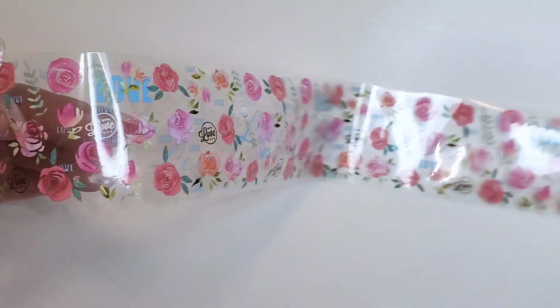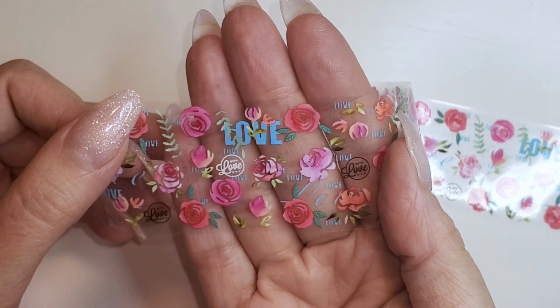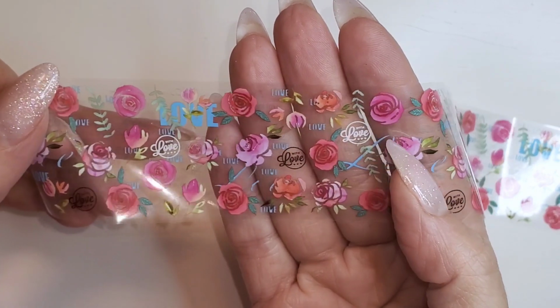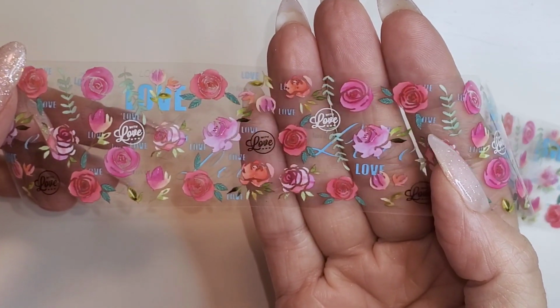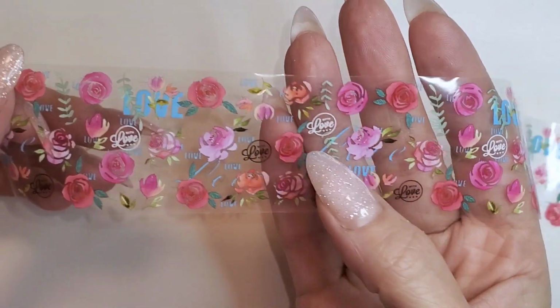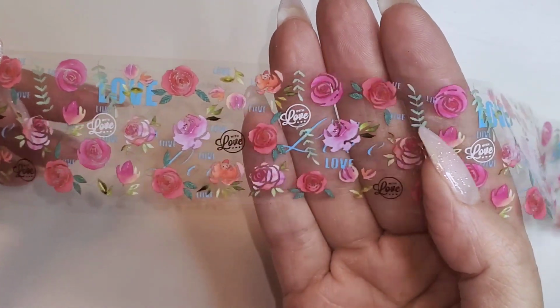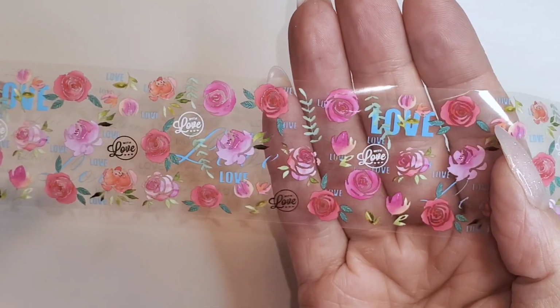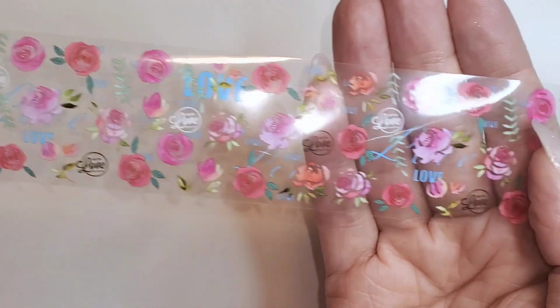So they're kind of a different style of rose. They're not really like a realistic rose. They're more of like a painted rose, but still very, very cool. I like this little love sign. I like that there's both black and white. Some more greenery, but it's more on the teal color, which I love. Cool beans.